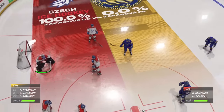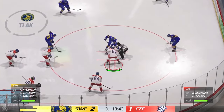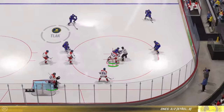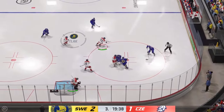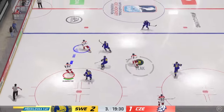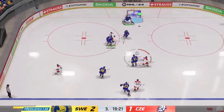Team Sweden's power play unit puts their hard hats on as they go back to work. They haven't scored on their power play yet. They've earned this opportunity. They'll get another look at it. Look for different adjustments to be made. Here's a short pass to Nylander. Pass into the paint. Blocked in traffic. Into the attacking area from the left side.